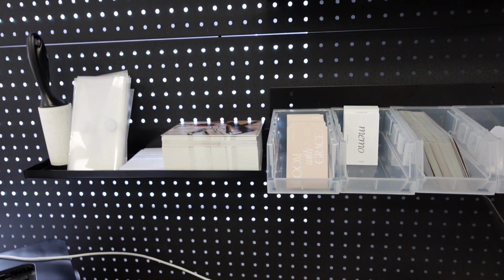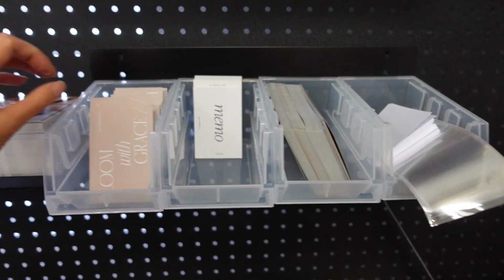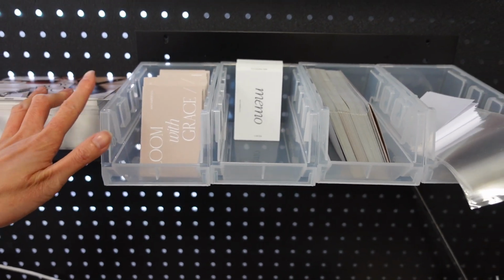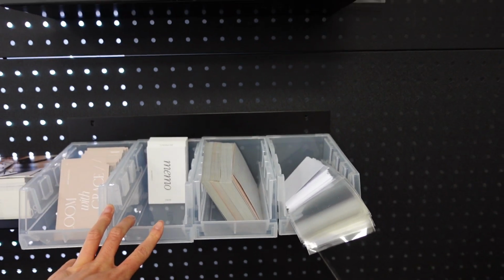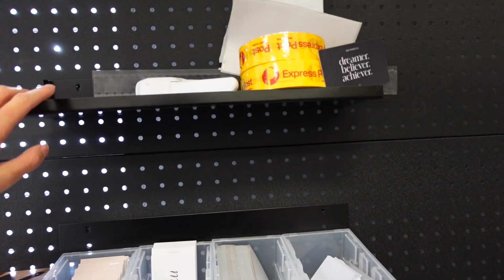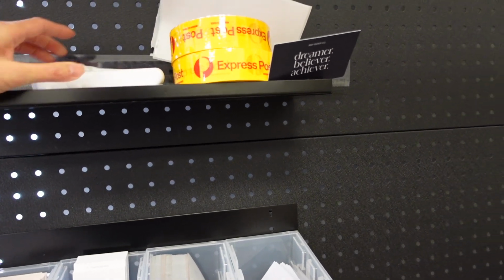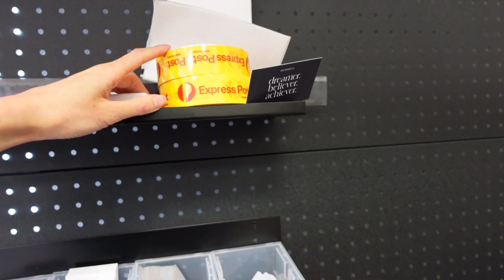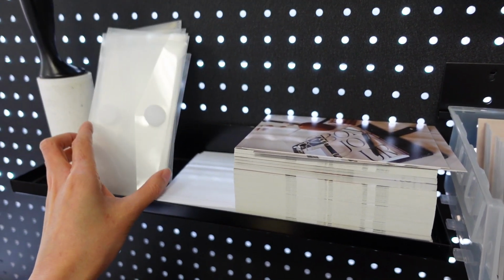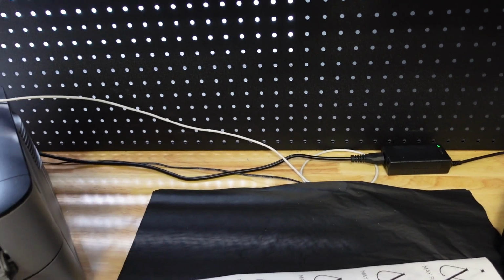So this is what we have so far. I have the tubs here with the thank you cards. This one was a little bit too big, so I decided to put it on the shelf. So these are all the freebies for orders, some cello bags for when I package stickers. I have this top shelf here with some packaging, my stapler, and some express tape as well. And over here we've got some plastic Velcro pockets to package orders and a lint roller for the dust bags, etc.